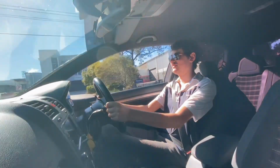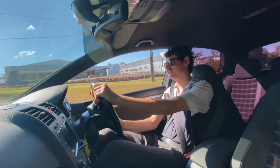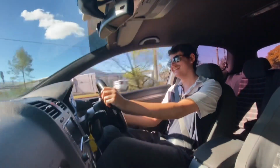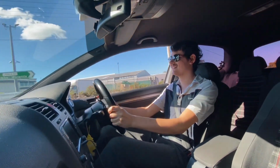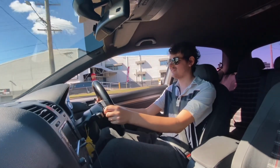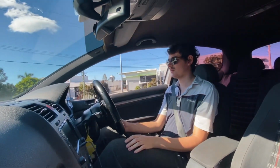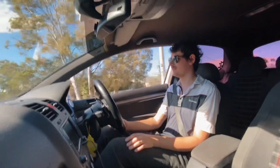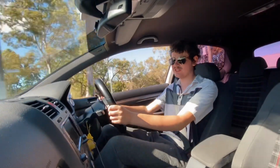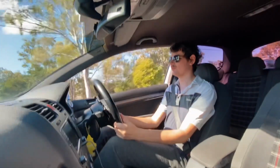Drop a couple of gears. It's so quick. It is so quick. That is crazy. That is insane. Yeah, I think this video has just been me going on and on about how quick this car is, but no, it's still very comfortable. Obviously, this being pretty much a race car, it's pretty comfortable.